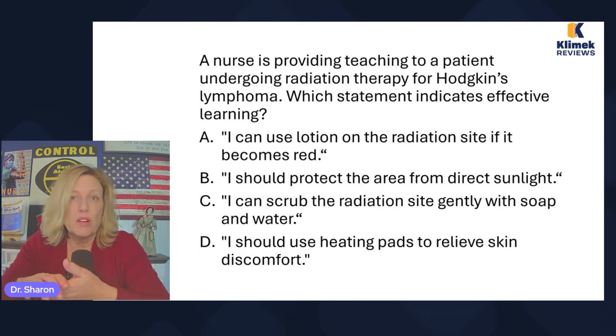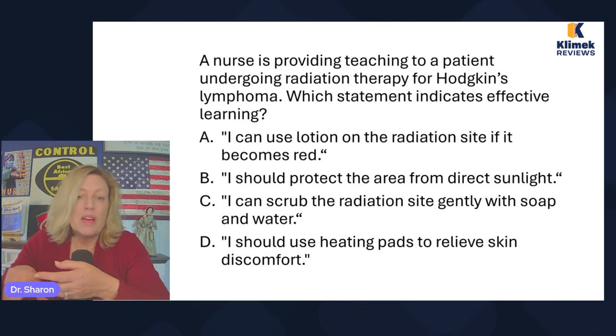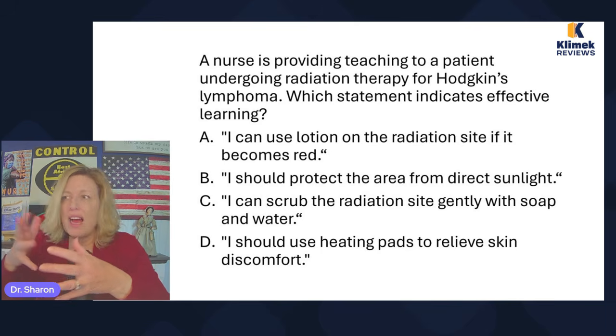And you have to be very careful what you put on it. You can't put anything that is alcohol-based, like no lotions that are alcohol-based, and most lotions are alcohol-based. You have to use very, very mild soaps. And sometimes you don't even use soap. Sometimes you just use water and never scrub it. Okay, that's never good. And don't put anything hot or cold on it.